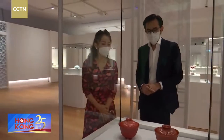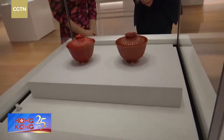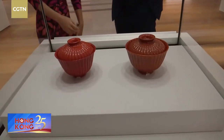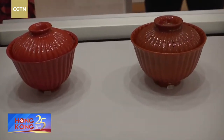And did you say you have a favorite piece here? This one is my favorite. This is the curator's pick. The color definitely looks, you know, this one is brighter, a little bit brighter. Yeah, this one is a little bit darker. I see.